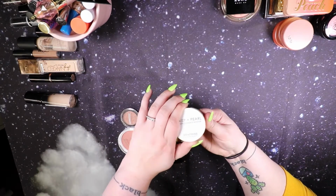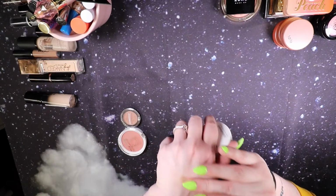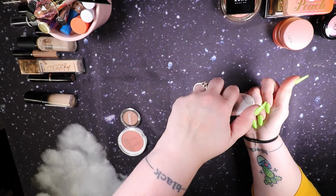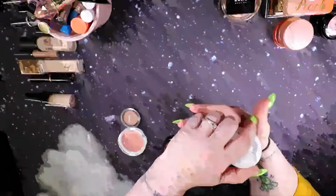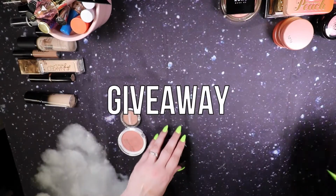Okay, this Daisy and Pearl Radiance Booster from Seraphine Botanicals. It's nice, but do I use it enough? This is more of a highlight than a blush, but I like to use it as a blush if I'm feeling a little extra shiny for the day. It reminds me of the shades in that Cover Effects palette, so I'm gonna declutter this one, give it away.